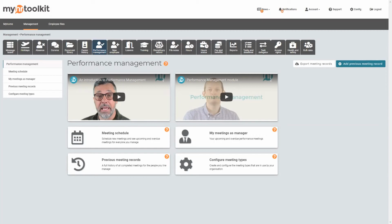And you've also got the option to upload templates which are going to be visible to both the employee and the performance manager. Those templates would typically be your completion documents that you have as a company. So you would do that when you're configuring your meeting types. Okay, I hope that answers that.